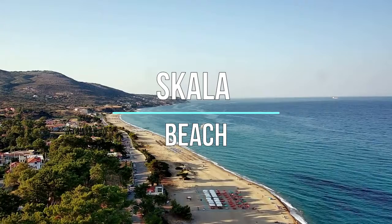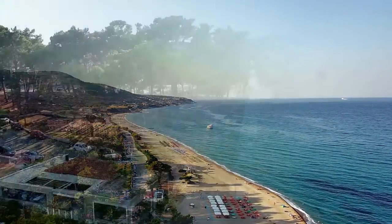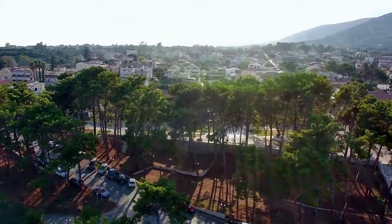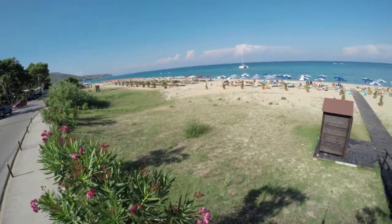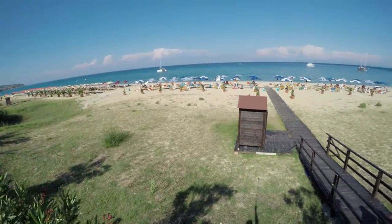The next is Skala Beach. Skala Beach is a massive beach that is long and deep. The beach is surrounded by pine trees and it is mainly sand and shingle. You will find Skala Beach at the edge of Skala town, right down at the bottom of Kefalonia island. There are some tavernas along the coast where you can get food and drink while you spend days enjoying the splendid weather.